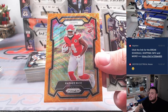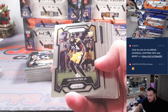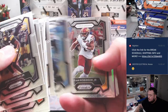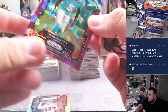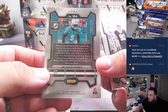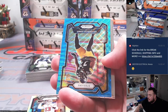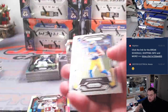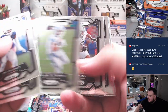Nice Rashee Rice to 60. That's for the Kansas City Chiefs going to David. 23 out of 60. Purdy second year silver. Probably just leave that up because it probably sells pretty decent. Jalen Ramsey to 225. Then we got Broderick Jones to 199. Puka Nacua. Didn't see much Puka in the first half, so hoping in the second half is pretty nice.